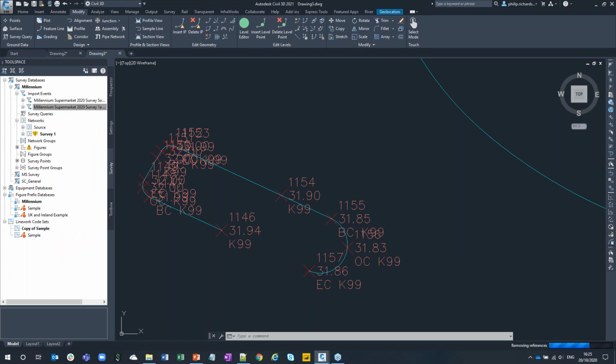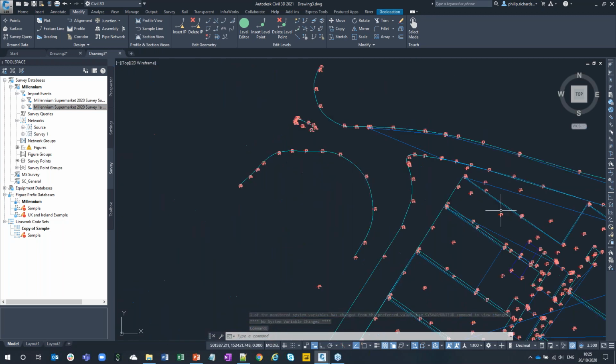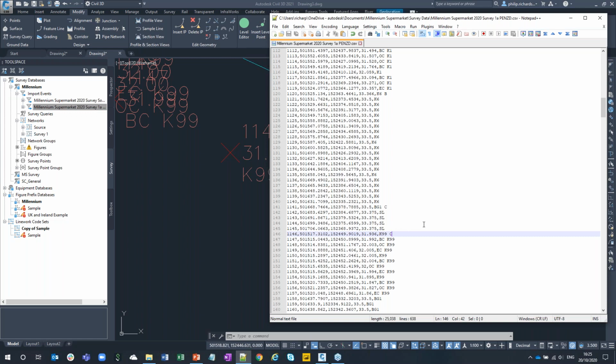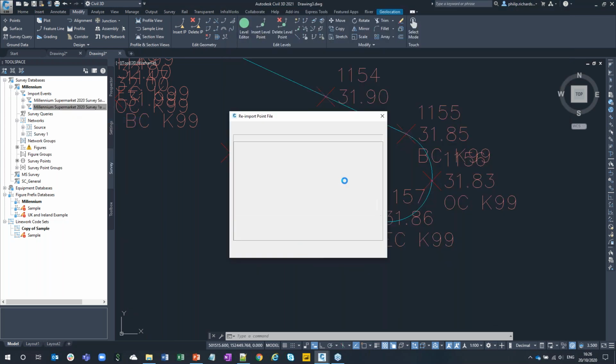We go around the merry-go-round again. And other errors coming in for myself. Why did I get that wrong? Sorry, I've edited the wrong point. It's 1157 I want to edit. Bear with me. So what did I say? 1157, because it's the lot, because it's connecting them in the order they've been processed in. So I want to put space C on the end of there and re-import.